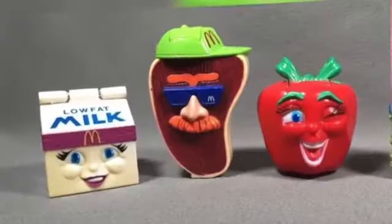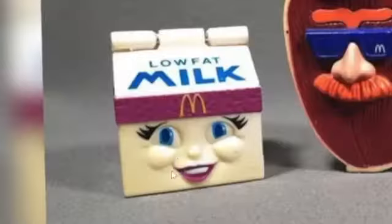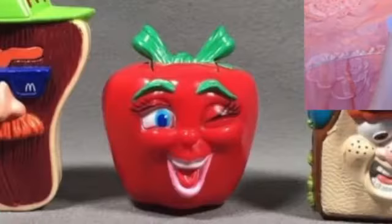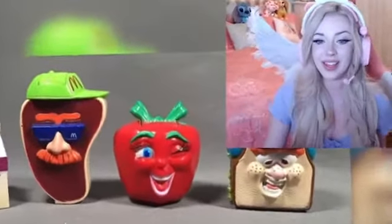The toys were pretty creepy faces. Oh, my healthy goodness! Okay, what? Who thought this was a good idea? What are those? Oh, low-fat milk. Why does she got eyelashes like me? They've got a steak with a Mr. Potato looking face, an apple winking. Oh, she's trying to get flirty. And whatever the heck that is. I think it's some sort of sandwich. Who would even want to go there and get this in their Happy Meal? At that point, I'm not even going to buy a Happy Meal.